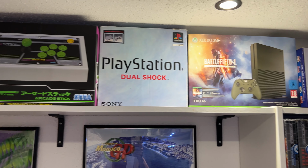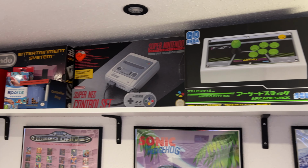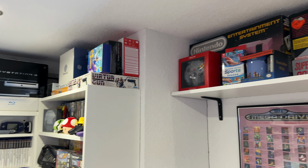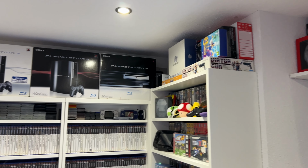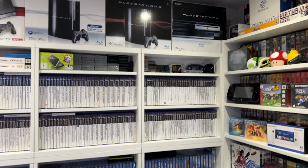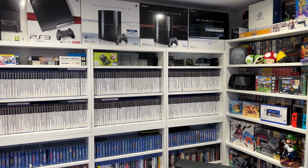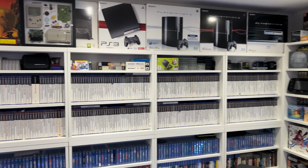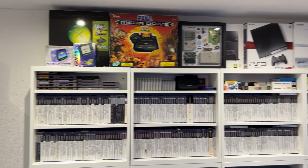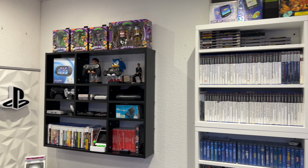So I have boxed items in this shelf, arcade sticks and consoles and controllers. And then we move on to the next wall with boxed consoles and some random stuff too. In these shelves I have most of my games, but I'm not happy with these shelves, so a replacement is coming probably, maybe a custom one. On the right side you saw another shelf with VHS movies. I love to collect VHS movies, but I'm starting to run out of space for it.